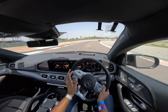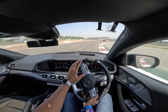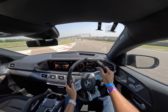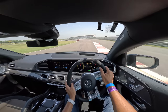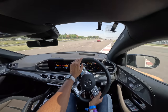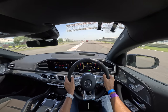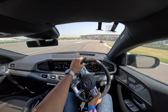It's kind of my favorite car as well, because it offers performance, it offers dynamic handling, and it also offers a good amount of comfort. But then it also guzzles a lot more fuel. I think it goes from 0 to 100 kilometers per hour in 3.8 seconds. The 63 obviously rivals cars like the Lamborghini Urus, amongst others like the Audi RS Q8, and it also rivals cars like the BMW X5 M Competition, which is absolute bonkers in the weight aspect.